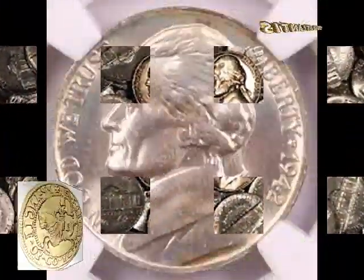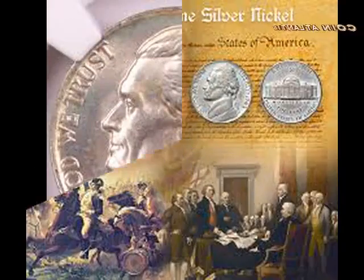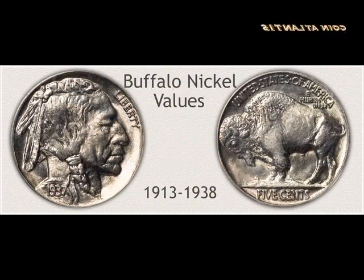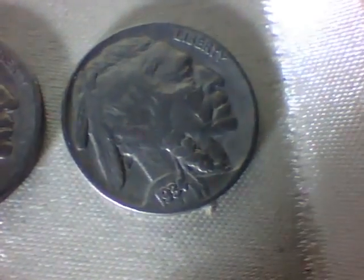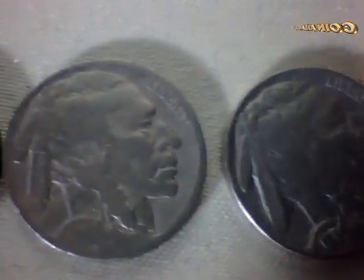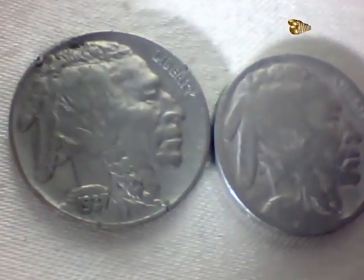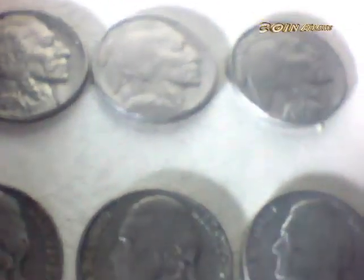Buffalo and Jefferson nickels. The Buffalo nickel, 1913 to 1938, that came before was quite popular with the public, so it circulated well. But it was hard to produce. It wore out the dies rather quickly, and the design on the coin became less and less distinct as it passed through multiple hands. The mint was glad for a chance to change it, and they eagerly switched to the Jefferson nickel in 1938. The 1964 nickel is also a Jefferson nickel.